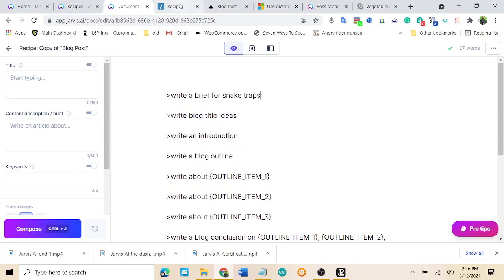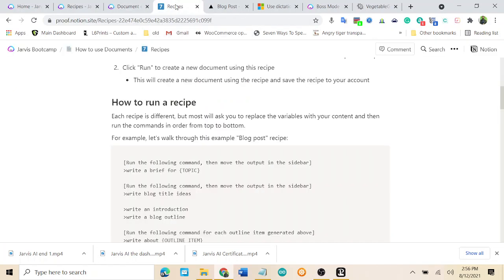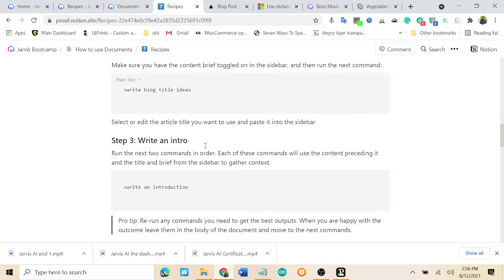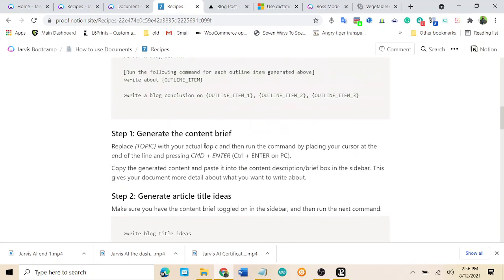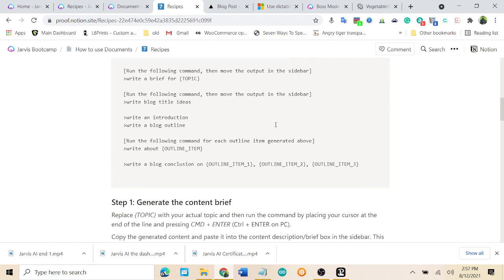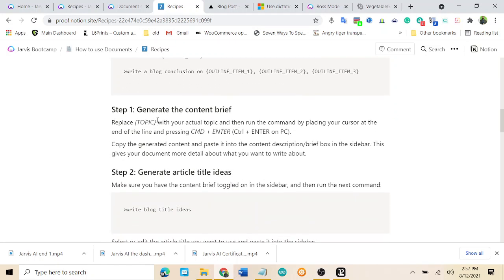So let's go over here and see if they show their. So we're going to go through step 1, generate the content brief, replace topic with your actual topic. So we just did snake traps. I actually have a website for snake traps because I was making smart snake traps, and the site had some rank, then I just kind of let it go and haven't really done anything with it. So let's add some content to it. Let's do an actual use case here.